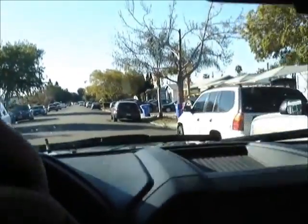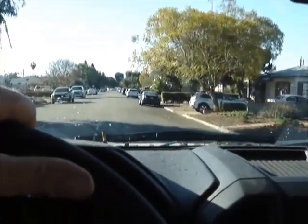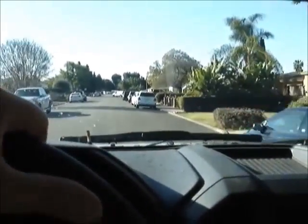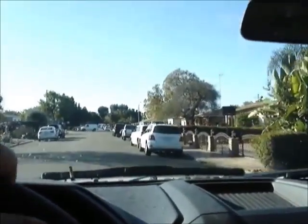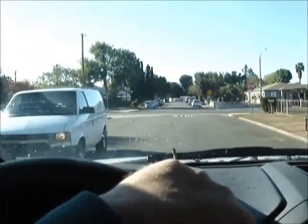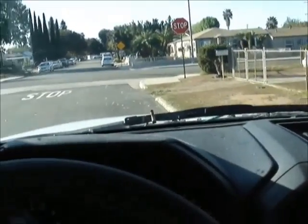Saw the sign. This one was on Craigslist. Where is it? It might seem a little unsafe to be driving around filming, but I'm not looking at the camera. I'm just holding it in my hand. Now here we are. There's our sale. Get out and see what there is. I'll just park here and walk over there.